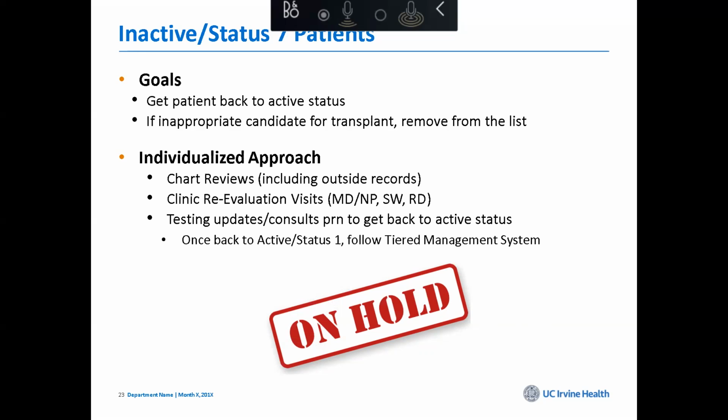And so we identify what the issue was that made them inactive and then work towards resolving that issue and any other issues that maybe need to be addressed prior to transplant. And if we find that a patient isn't a transplant candidate, then our goal is to get them removed from the list.